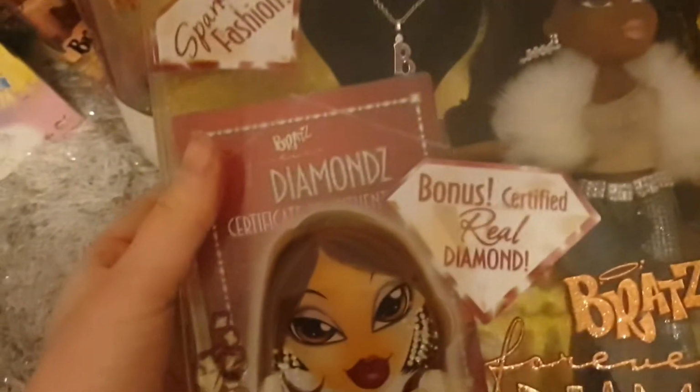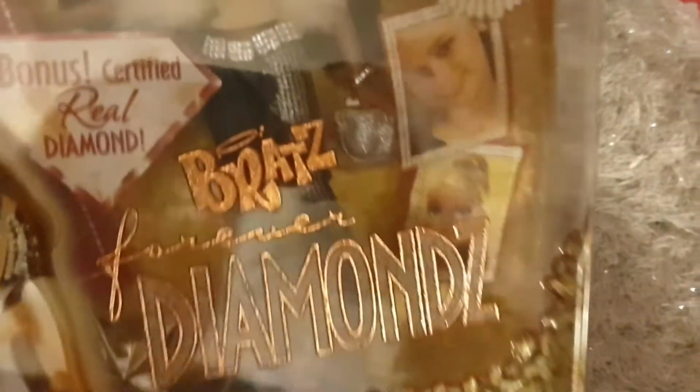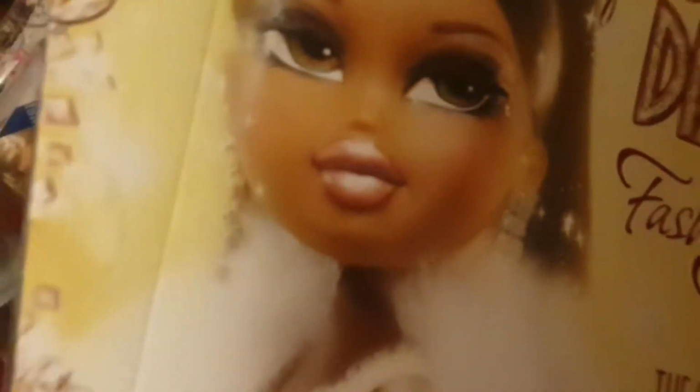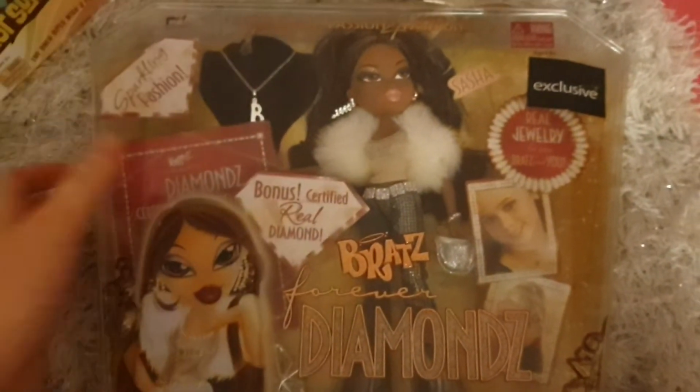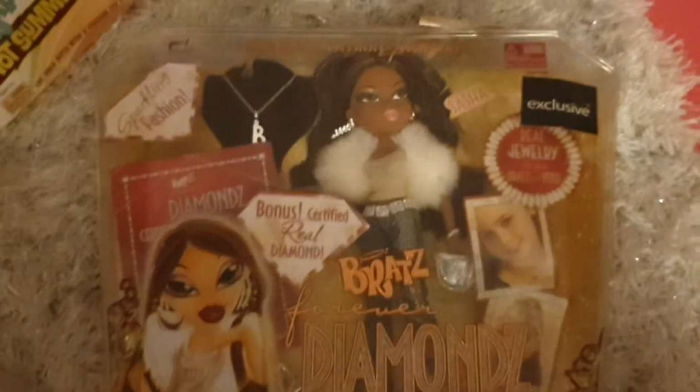I just can't believe I have her. So she comes with a necklace, a diamond certificate, and then this is Sasha, and it says Sasha on the back, but using Yasmin's artwork. Like, I can't believe I own this doll, and for the price I paid it's an utter steal. I'm just over the moon.